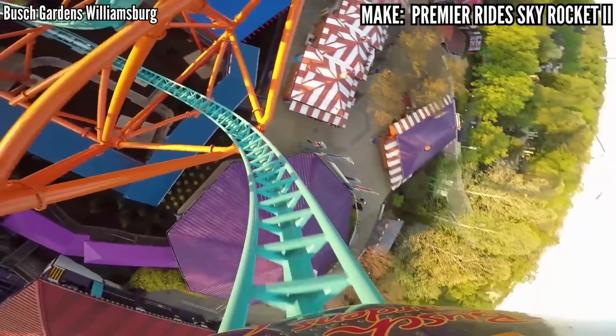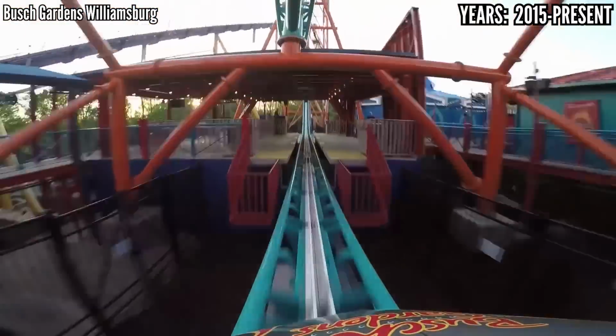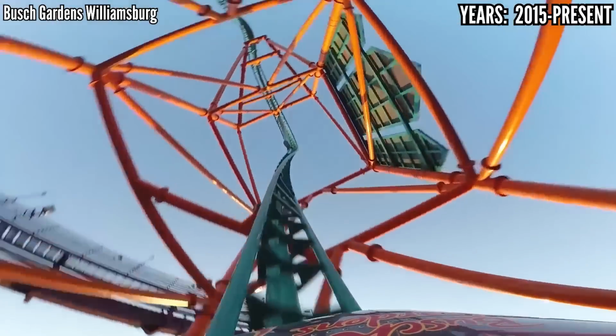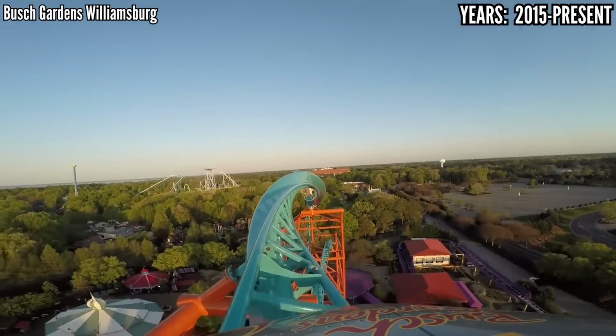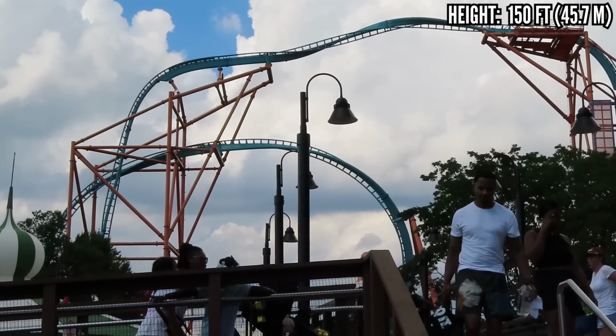This has a swing launch, going forward, backward, and forward again, picking up speed as you go, finally maxing out at 62 miles an hour and rising up to its 150-foot peak, going through a very slow hang-time-filled inline twist, and then doing a vertical twisted dive into a non-inverting loop.